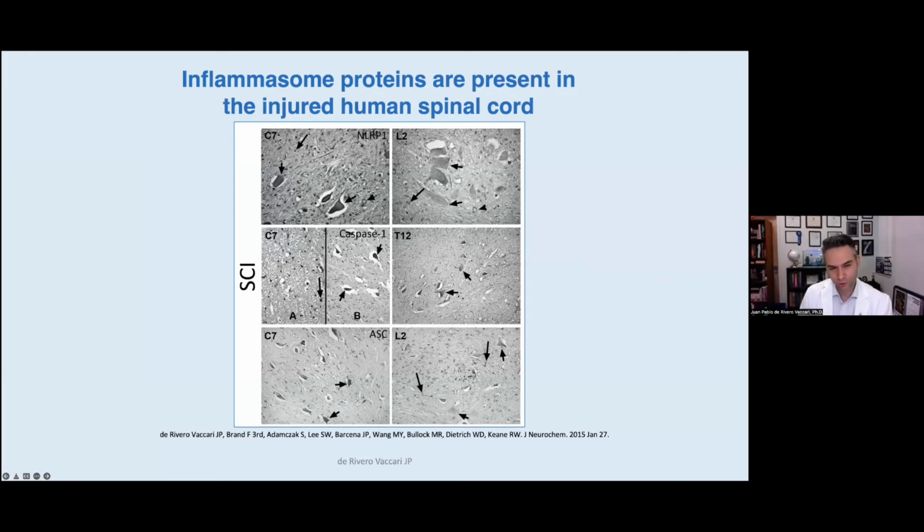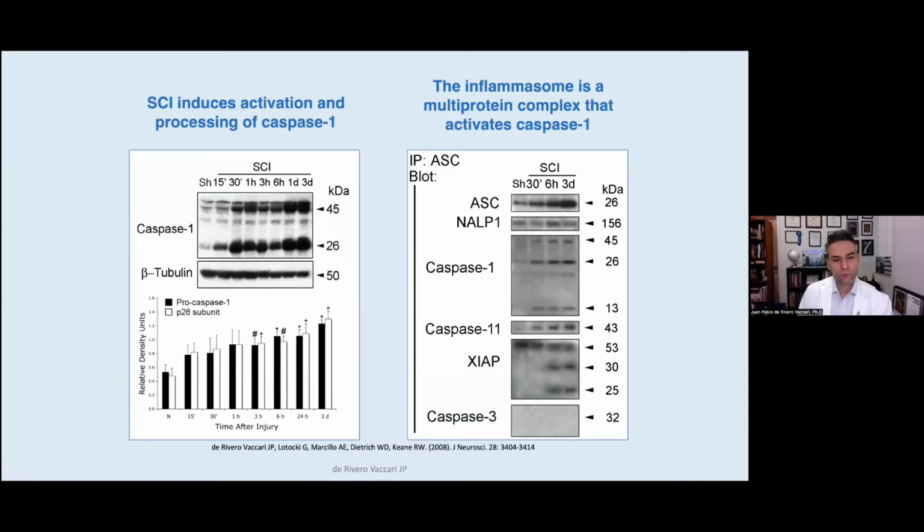So it was encouraging enough for us to then develop a rabbit polyclonal antibody to study the inflammasome after a spinal cord injury in rats. So we had this cervical injury model of a spinal cord injury, and then we had animals that were not injured, which are the sham animals, and then animals that were injured and sacrificed at different time points after a spinal cord injury. And then as you can see, caspase-1, the executor of inflammasome activation, was elevated after a spinal cord injury compared to sham animals.